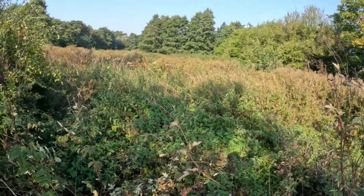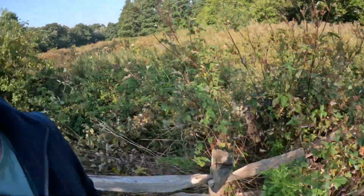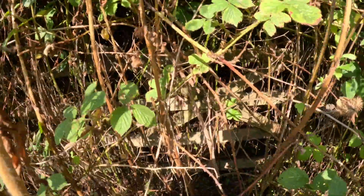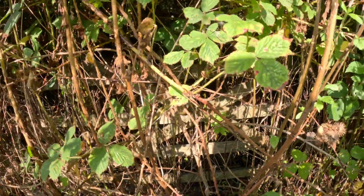No one's grazed it. I spoke to someone the other day that said that they topped it 10 years ago. So I don't know if it was grazed around then, but this field has not been touched for the last 10 years. Let me show you. Do you want to see the gate? Look at this. Look. There she is in there. You see? A gate.